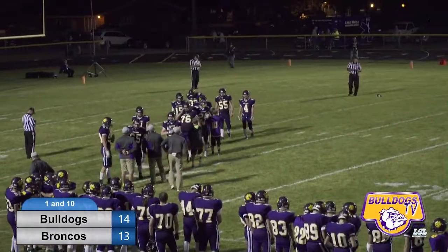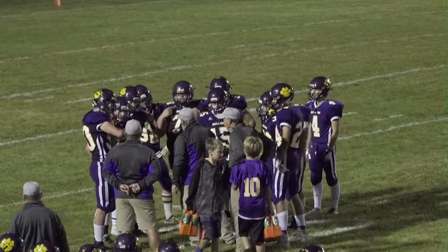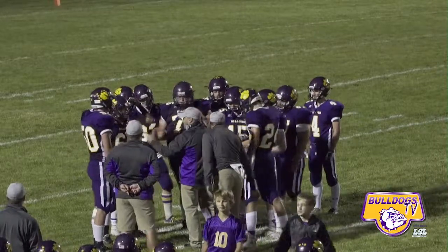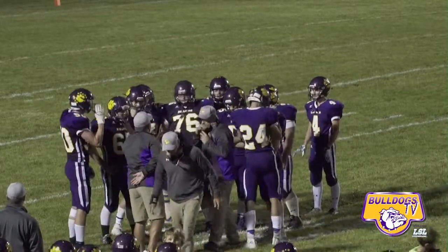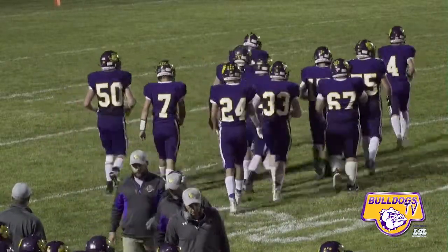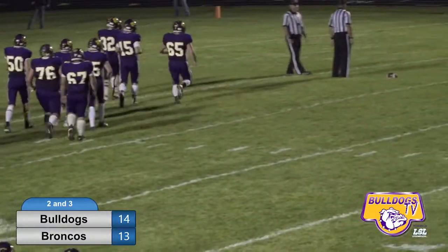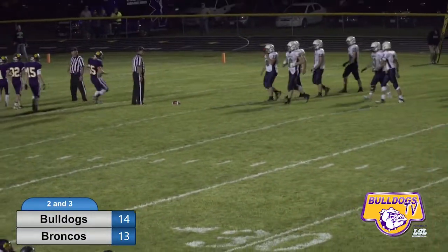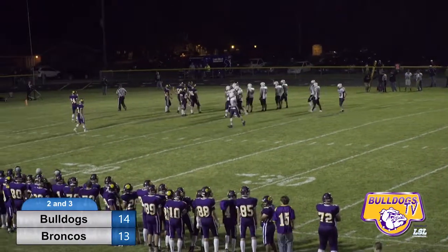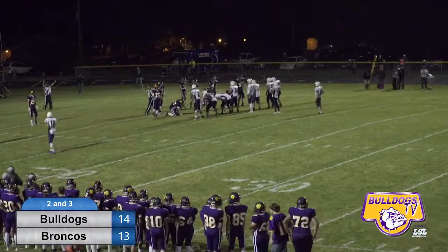Back in Lake Mills, 14-13 Bulldogs with 4:35 to play. The Broncos of Belmond Klemme with the ball at the Lake Mills 13, 2nd and 3. They've been feeding Sergio Suarez the ball for most of the second half here, and he's been doing a good job. Only the one touchdown scored here in the half.